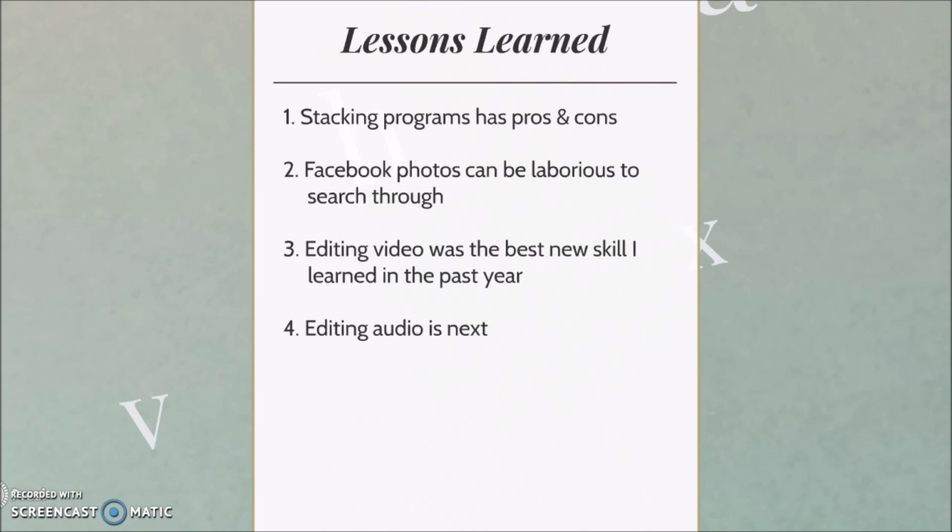Another thing I learned was that editing video was the best new skill that I learned in the past year. I'm really glad that I had the opportunity to learn it for work and that I'm able to put it into use during these school projects. I had no idea when I was learning it that it would come in so useful.